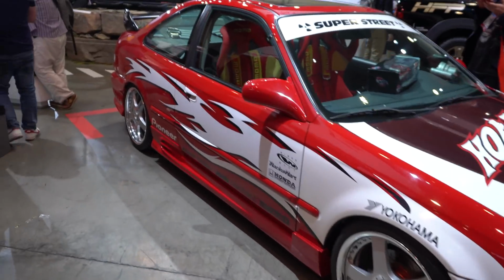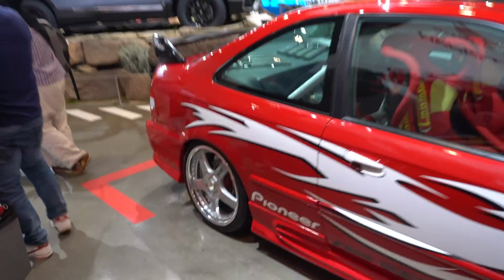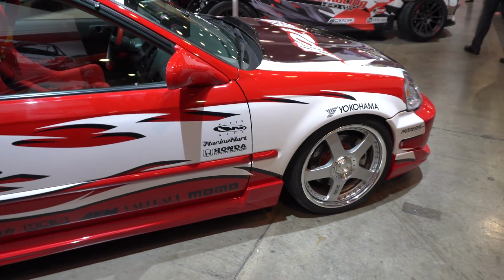This thing's freaking sick. Should I just do this to my Civic? I love it. It's so sick. Just turn it into a sex spec Civic. Sex spec, bro. That's sick. We got the cage in there.